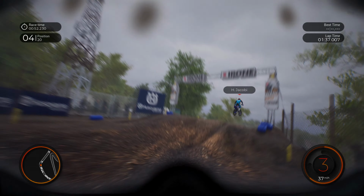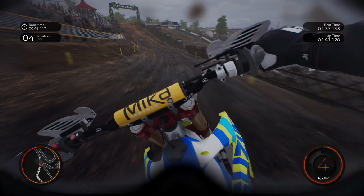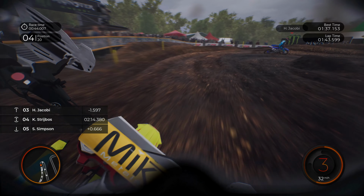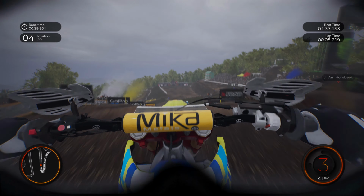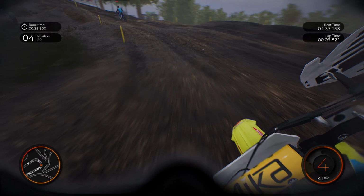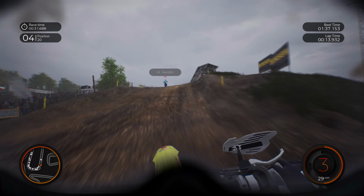Big wheelie as we go for the tabletop section, or at least a miniature tabletop. We'll continue to push forward underneath the finish sign for now, and it's going to be a tight turn 1. Dropping it down to second gear if you need to. I didn't drop it down to second gear in that one. Left it in third for the time being, because I did find a lot of wheel spin the last time we tried that. So we'll continue to push forward to try and chase down Henry Jacobi.